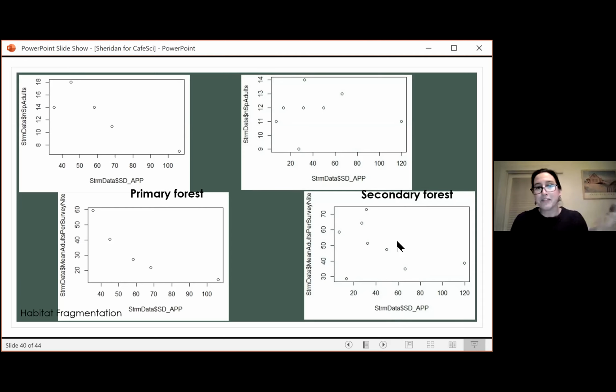These graphs don't make as big of an impact as I want them to, but if you run the fancy statistics of multivariate models, you would see that these numbers are really indicating that there are two very different patterns here. And this is a project that I am sending to NSF for funding. I'm hoping to expand this to look at more areas of primary, secondary, and agricultural forest to look at this relationship between productivity and biodiversity.